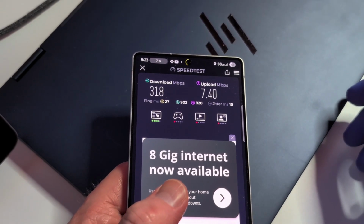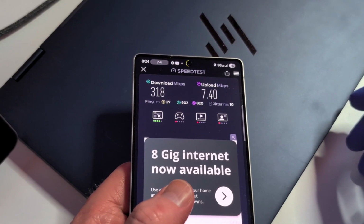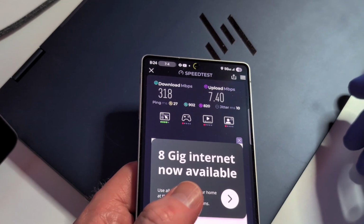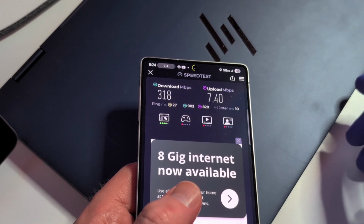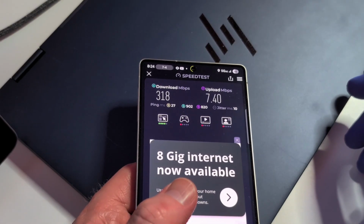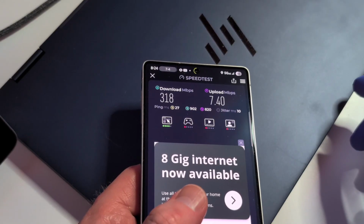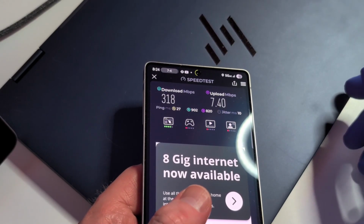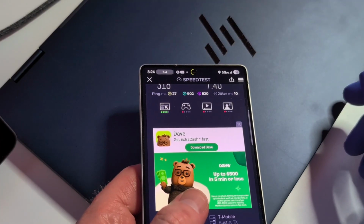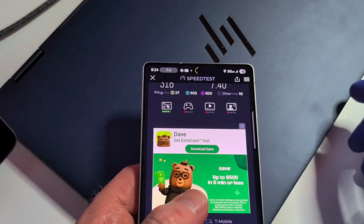I don't know. You saw the speed I was getting with Boost Mobile 5G up the block when I was next to the tower. It was getting 400 and some megabits per second. I've never gotten that fast on Boost Mobile. I think the most I've gotten was close to 300. I can go through my videos that I've made, and I might do that. But I think the most I've ever gotten testing Boost Mobile is like 282. So it might make a difference.